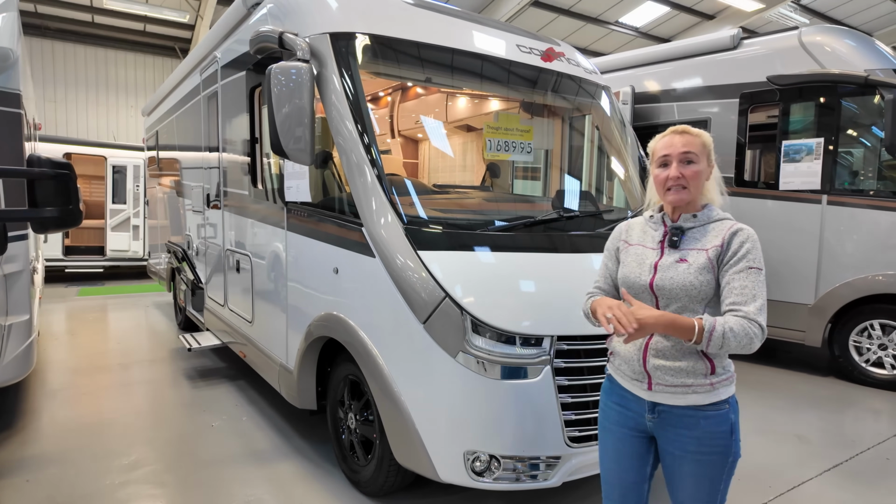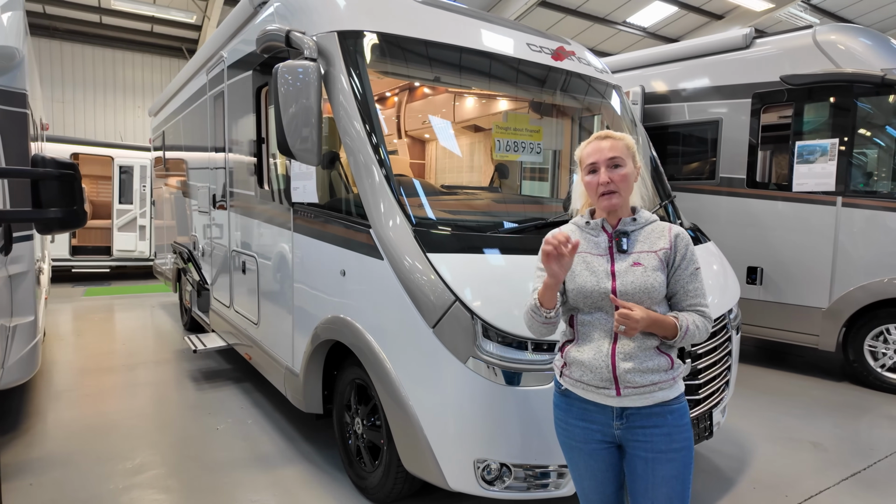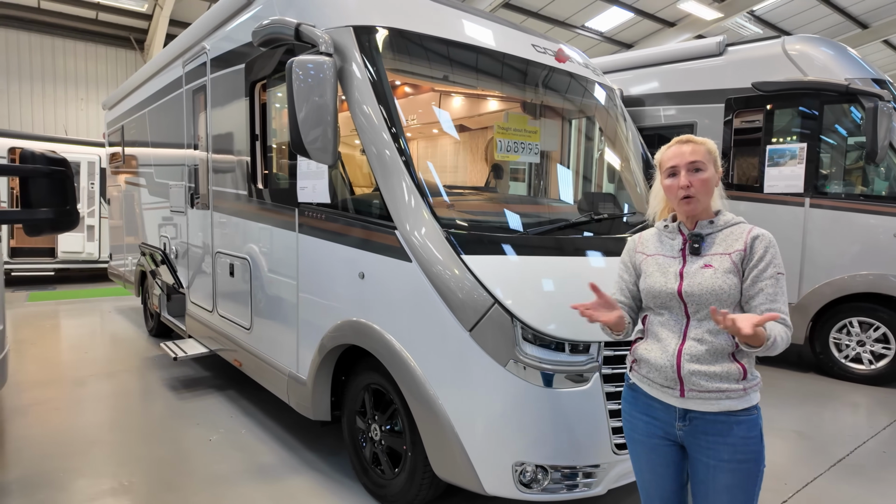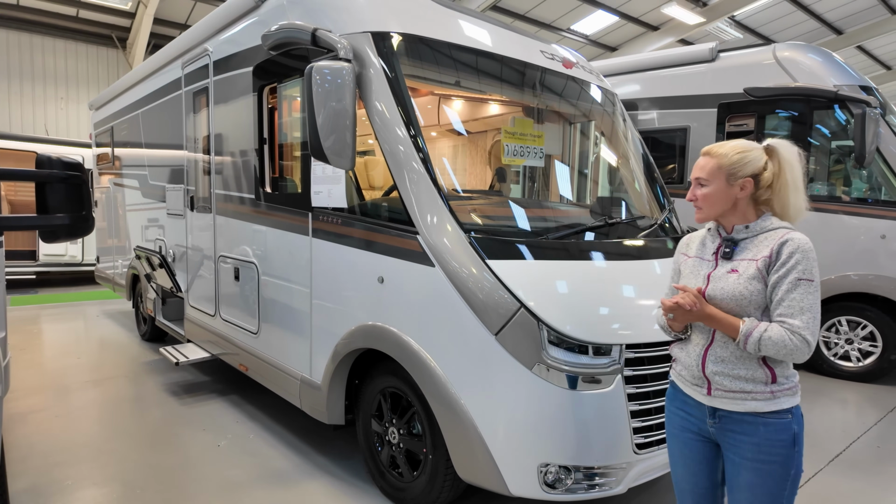So Carthago, it is a German manufacturer and it is a premium manufacturer, and we can tell that from the finish on it and the price point. I'm going to cover all that as I go along. So let's make a start.